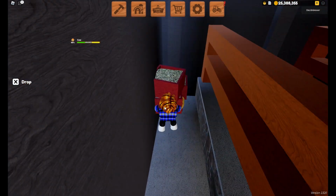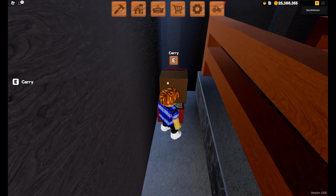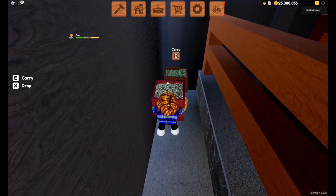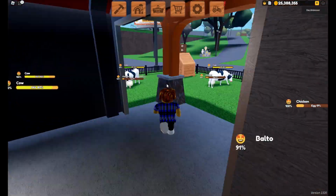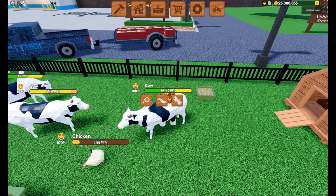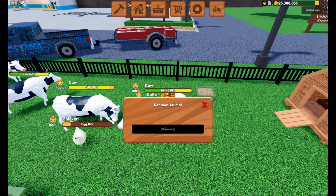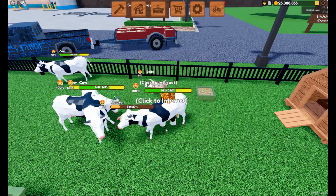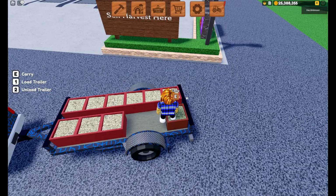And we'll start naming the old cows. I want to make sure we got food to feed our cows. Don't feel like buying another set of animals. To interact, rename. You know what? Rename. B-U-B-B-L-E-S. Bubbles! There we go. Got Bubbles back. Bubbles is back.